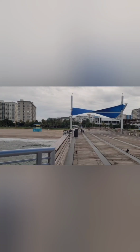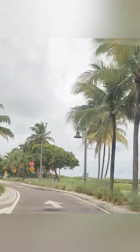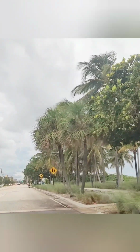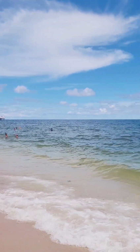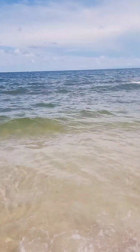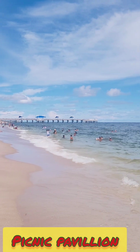Today we are taking a short tour of Pompano Beach and Pompano Beach Pier. Pompano Beach is located about 35 to 40 minutes north of the Hollywood International Airport. So if you're looking for a place to go that's very low-key and has friendly residents, Pompano Beach is the place. It's much more relaxed than South Beach and Fort Lauderdale.